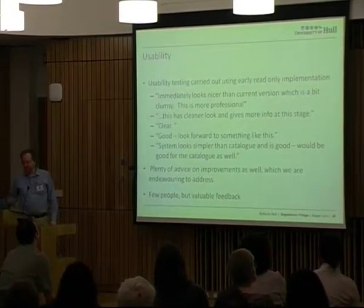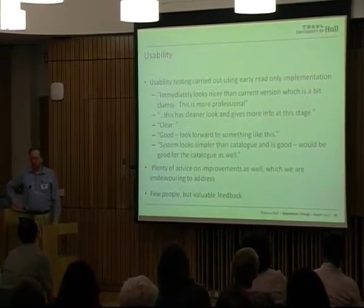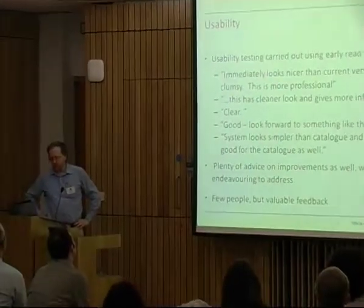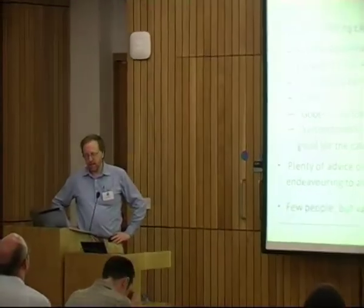Usability testing was carried out early on. Very positive response. Looks nicer than the current version, more professional, cleaner, clear, simpler. So plenty of advice on improvements as well, and we're endeavouring to address those. And I think, as mirrored by one of the other projects, we only had a few people, but only a few people provide valuable feedback, and it's well worth doing.